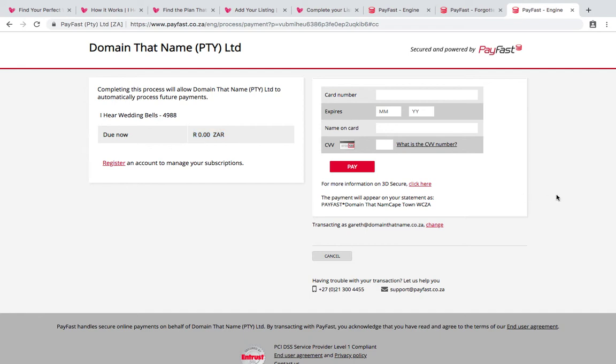Your first payment will only kick in place as per your checkout date. Once you click pay, please make sure that you don't close any pages. The processing needs to happen on PayFast, and then it will redirect you back to your I Hear Wedding Bells dashboard, and you will have a section now that you can go into your dashboard and view your listings, manage your accounts, view the stats on your listings, etc.